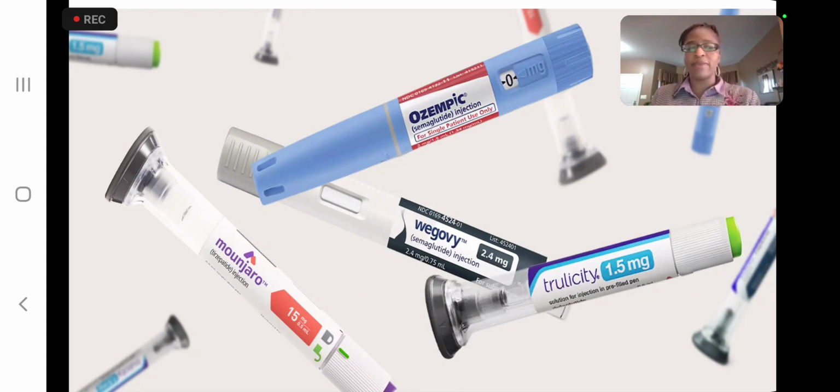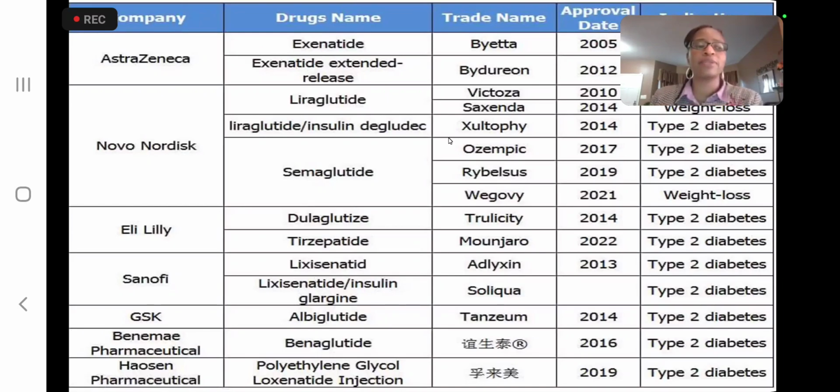So these are the major players. They're injectable pens that are available, and patients can dial the dose and self-inject. And these are the common ones: liraglutide, Victoza, and Saxenda, and semaglutide. These are the brand names: dulaglutide, and the new one, tirzepatide, that has both GIP and GLP effects.